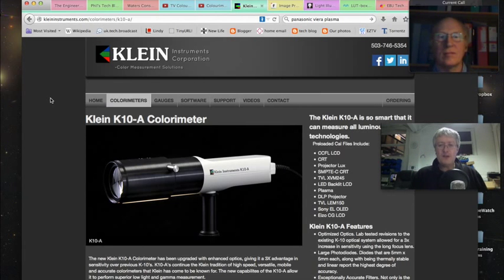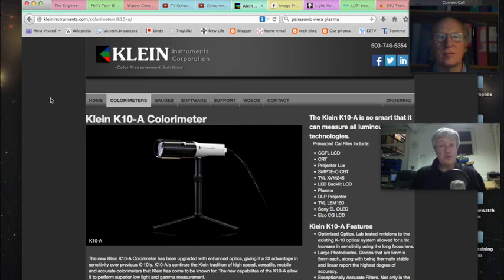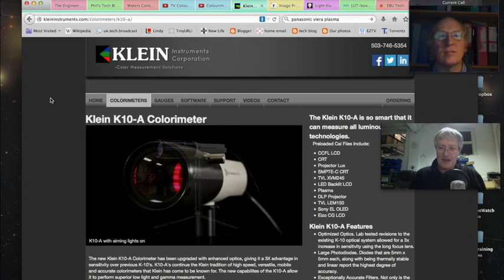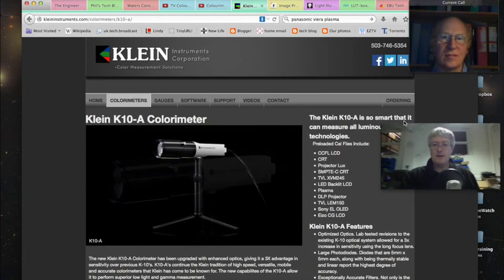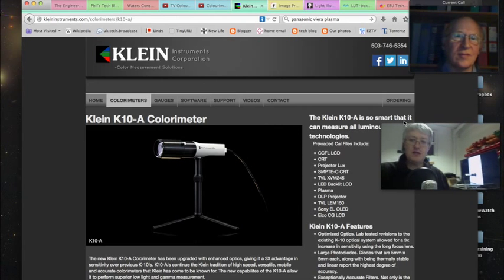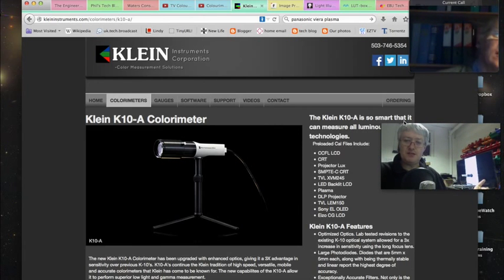And so with a Klein probe, although it's a photometer, it's not a spectral radiometer with the big £25,000 price tag and the hour to warm up, and all that stuff. It is usable with different display technologies. So I am going to swing my laptop round so you can see what I've got behind me. And there is my Klein probe.